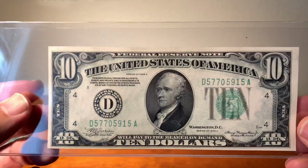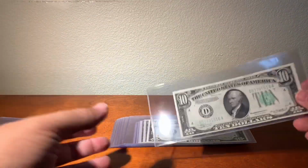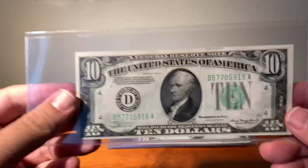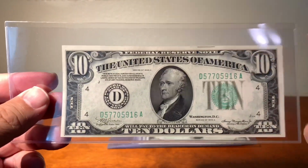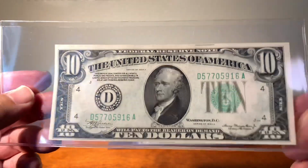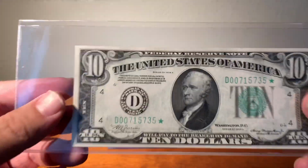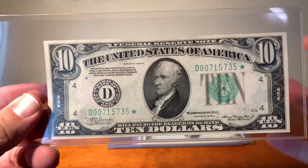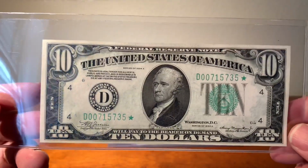Here's 915. There you go. Same margins as there. And that's what you want to see. You want to see the same margins because they all came from the same sheet. If you see them centered and a little off and they're all different, that's when you begin to question if they all did, in fact, come from the same sheet. But there you go. What is this one? 916. Here's the first star that was replaced in there. And the 3 stars that are in this consecutive serial run are all consecutive as well. So that is absolutely amazing.